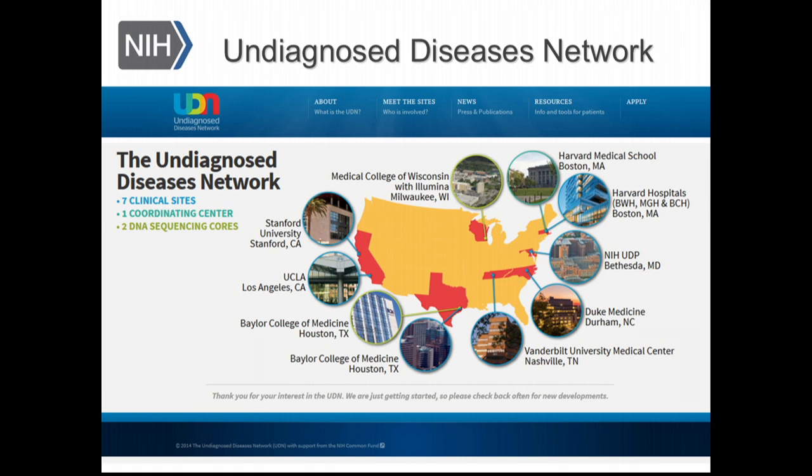The second research mechanism is UDN, Undiagnosed Disease Network. This is also a nationwide, huge collaborative effort, and there are multiple clinical sites, 7 clinical sites and 2 sequencing cores. And Baylor Genome Sequencing Center is selected as one of the sequencing cores. And we perform the analysis in the diagnostic lab.